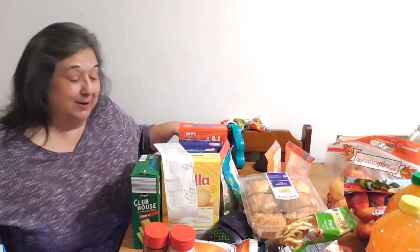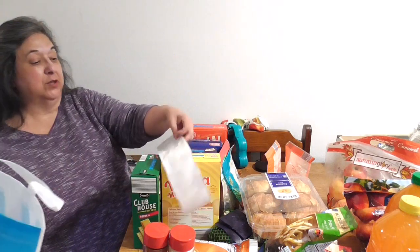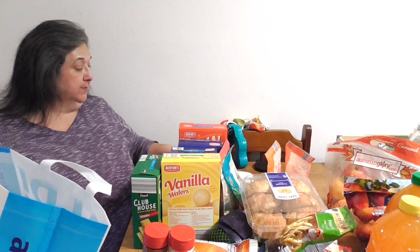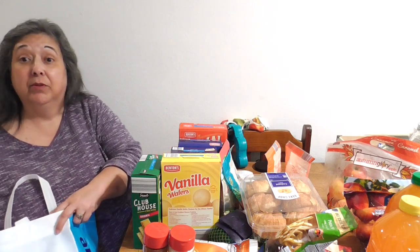I'm going to be making some apple cobbler with the stuff that we bought today. Okay, so I got 2 of these bags, and these 2 bags were only 99 cents a piece. And I'm leaving this right here so I can go put the stuff away in the pantry.